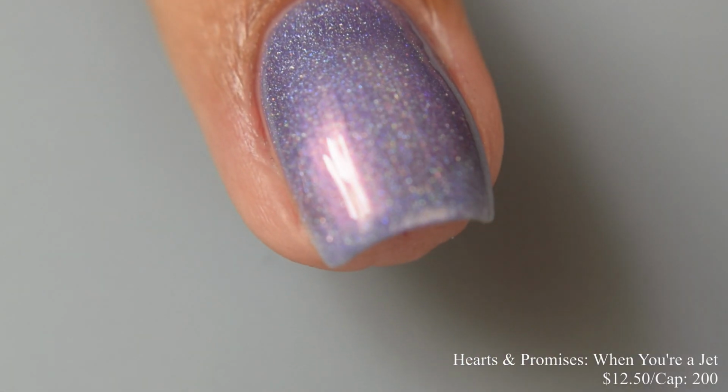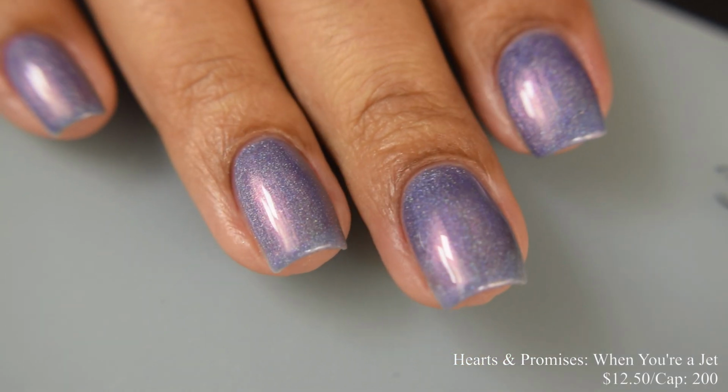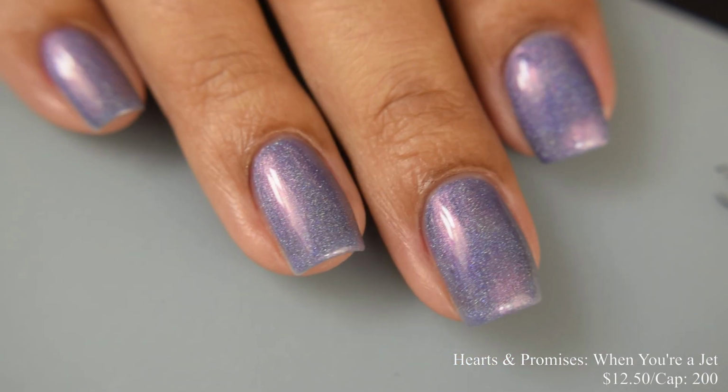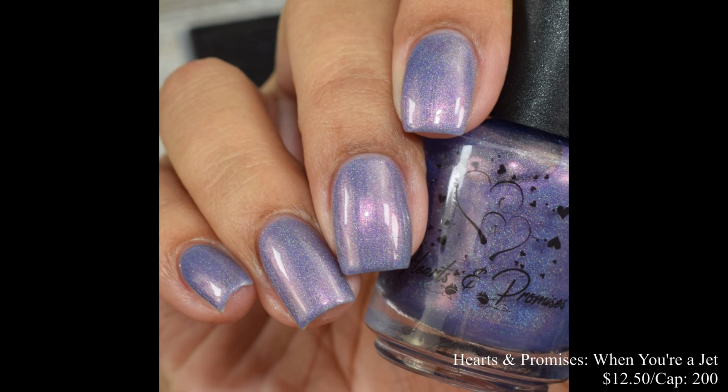a touch of it. Now, this does have a nice pinky sort of cast to the shimmer effect, and it does have a very strong holographic effect in the sunlight as well. This dries down semi-gloss, so I think any top coat will be perfect.